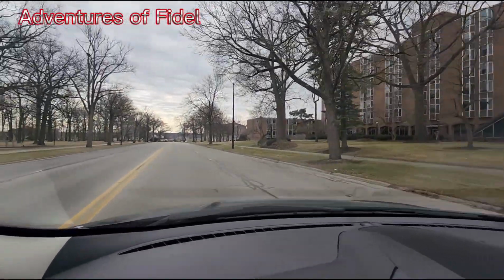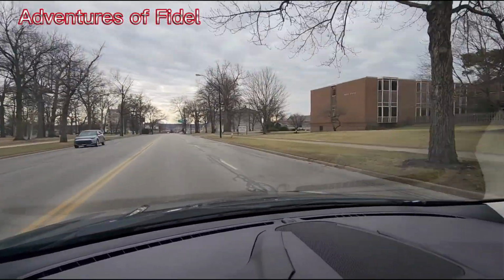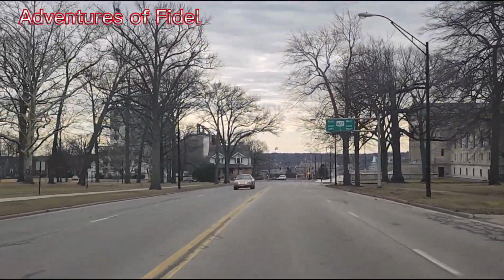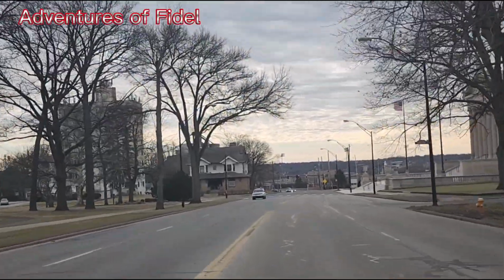Park Vista. Continue on Fifth Avenue for 3/4 of a mile. Park Vista. Right here. Park Vista. Is this Spanish, guys? Asking me? You're asking the very wrong person. Yeah, guys, we are back to the beautiful place.